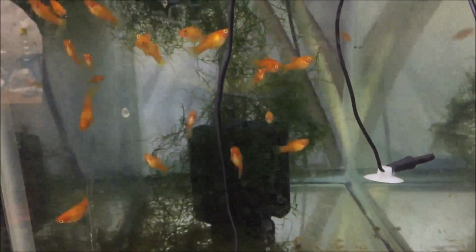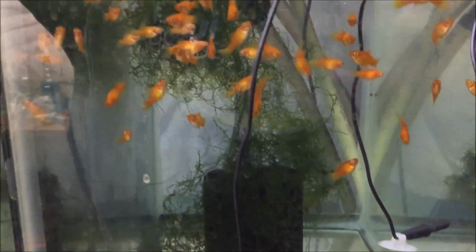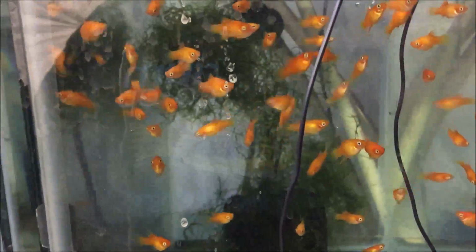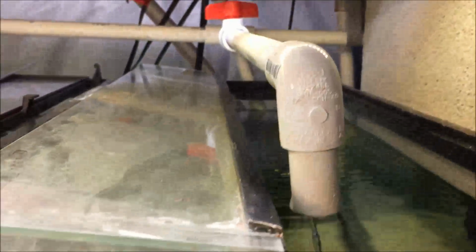What do we got going on in the fish room? Well, these guys are doing well, and I was at my local fish store yesterday, sold some red wag platies, and went over what he sells a lot of, which are colorful platies. So these will be nice, colorful mollies. He doesn't sell a ton of swordtails, but we'll see when mine are ready what he wants to give me for them. We got the auto water change system working.